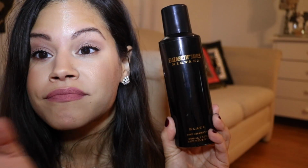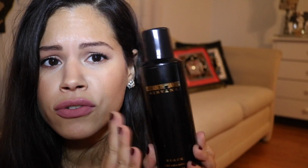So I try to use this once or twice. I don't go over two because dry shampoos are, in a sense, really bad for your hair. They kind of dry out your scalp. And I find that when I go really overboard with dry shampoo, my scalp gets flaky. I'll have dandruff. My scalp will get really dry and flaky, and it's annoying. But anyway, other than that, this is so good.